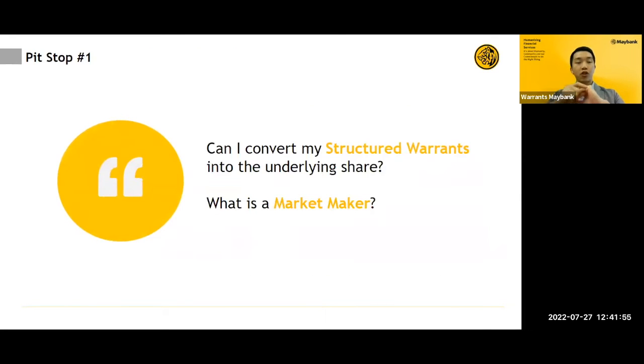So we have reached the first pit stop, and just allow me to clear the air over these 2 questions. So you may have wondered if you can convert structured warrants into the underlying share. The short answer is no. As we've explored earlier, structured warrants are European style, whereby settlement is at maturity, and it's only due for cash settlement if it expires in the money, and it won't be converted to the underlying share.